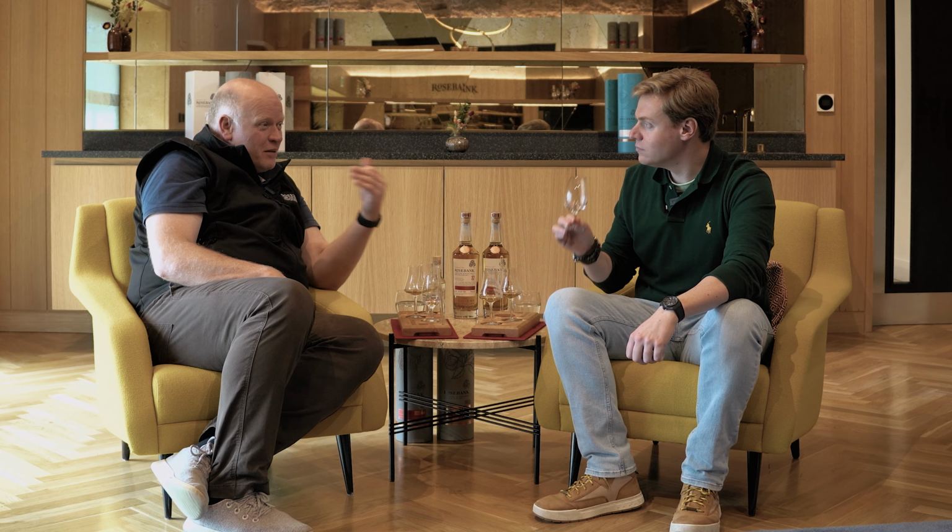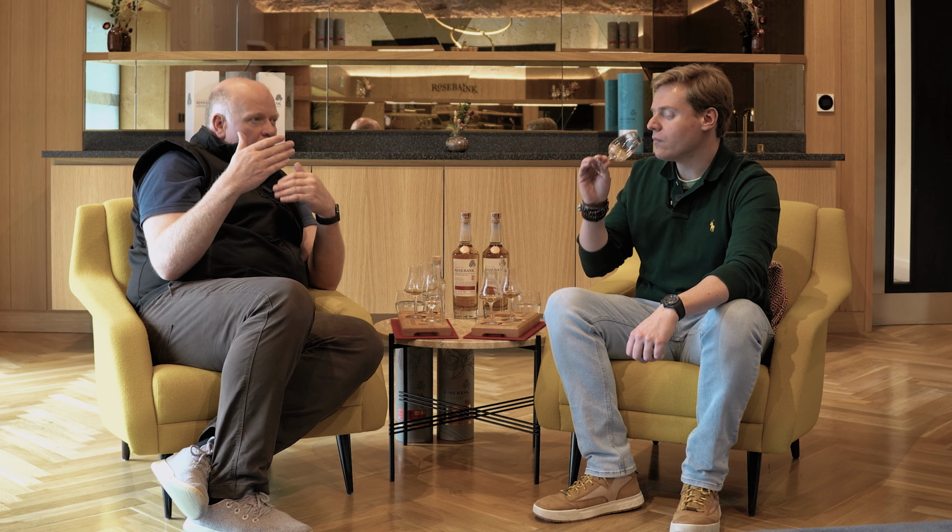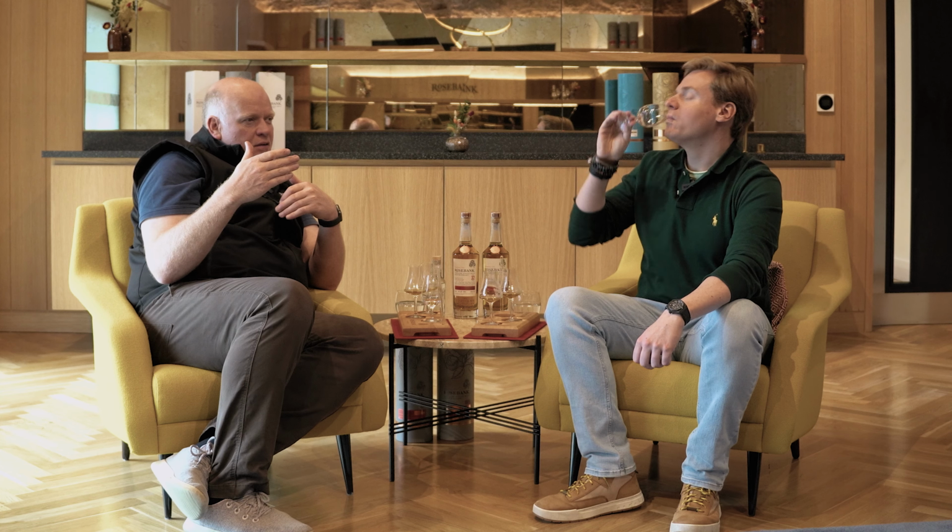So arguably, and I don't know if you can come up with another whiskey that is more spirit forward than this. The only thing I would say is if you look at something like Octomore that's heavily peated, you could say that's very spirit forward. My point would be, we don't use peat, but it's always been a spirit forward whiskey. So Rosebank's not defined by casks or wood, or spirit and wood. It's defined by spirit and how that spirit changes over time from that triple distilled worm tub setup.